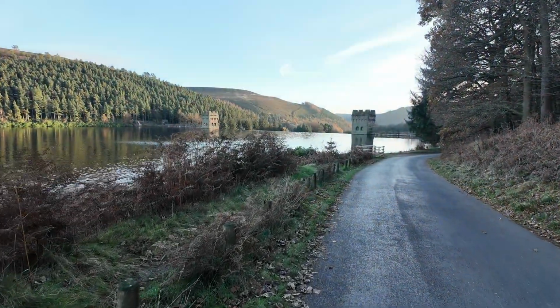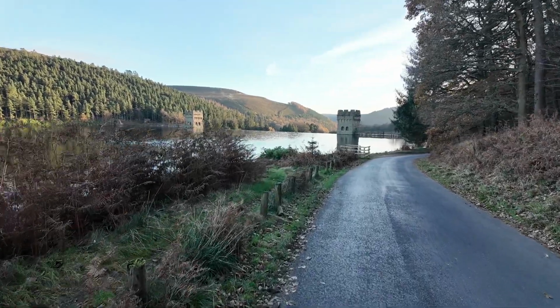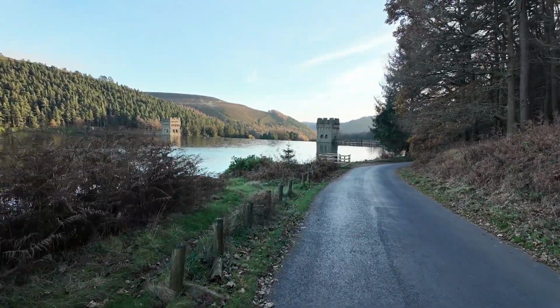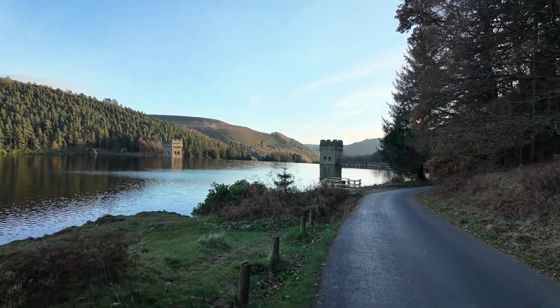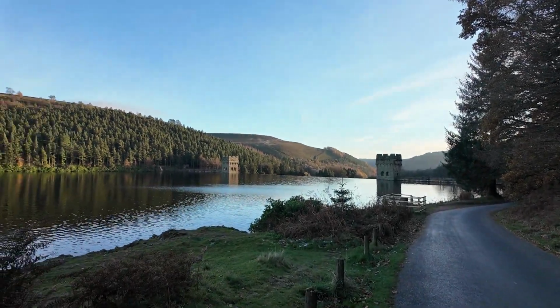Yep, so back to Howden Dam now. The sun has sort of disappeared now. I think it's gone down behind the back. But look at the crest of that dam there. Look at it. Pretty impressive, isn't it?